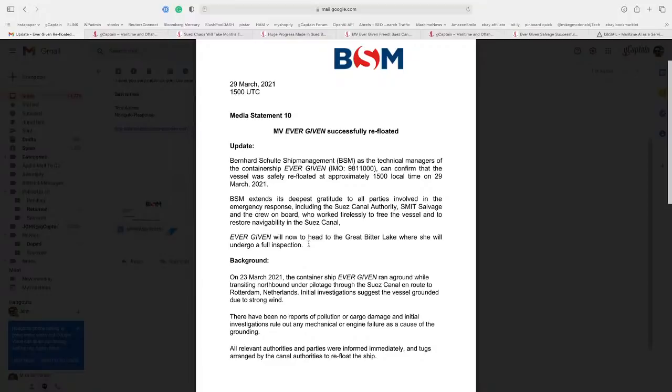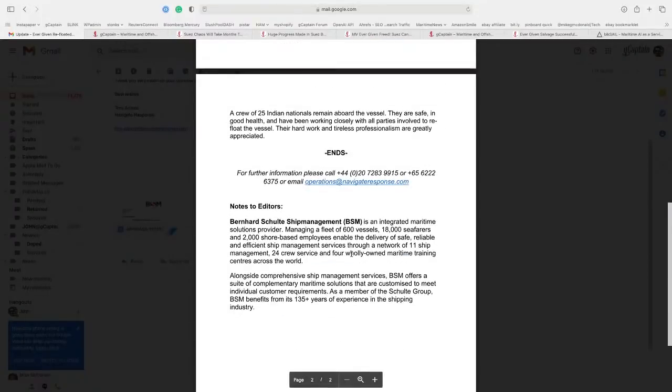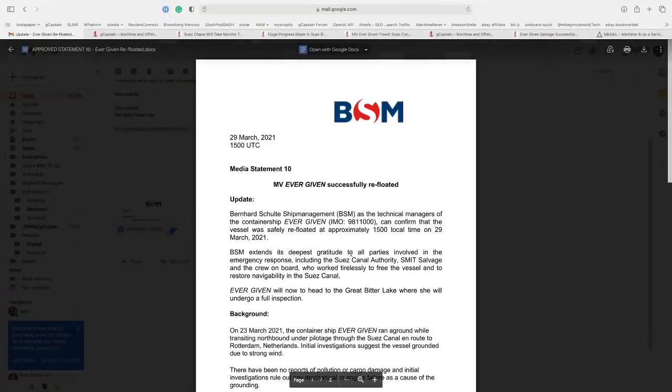But they said Ever Given is now to head to the Great Bitter Lake, where she will undergo a full inspection. So we have the details you need to know about this press release on gcaptain.com. I'm not going to go further. But they got their ship back. And I know it's been almost a week and it's been horrible, but this is really best case scenario on a number of fronts.